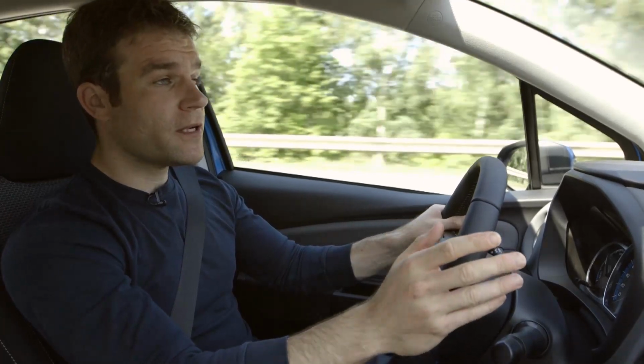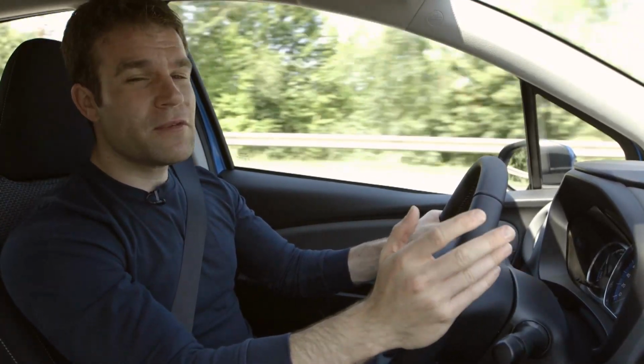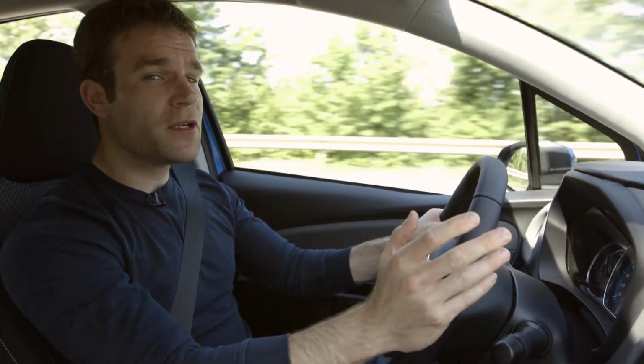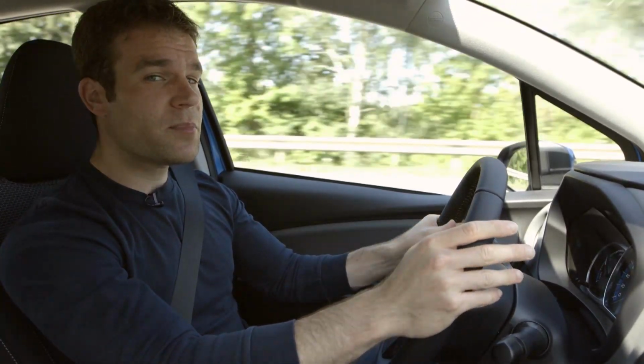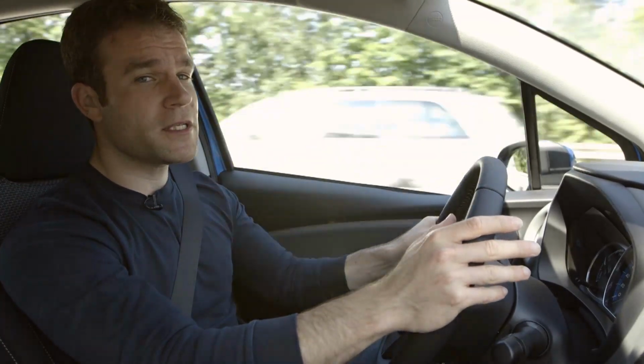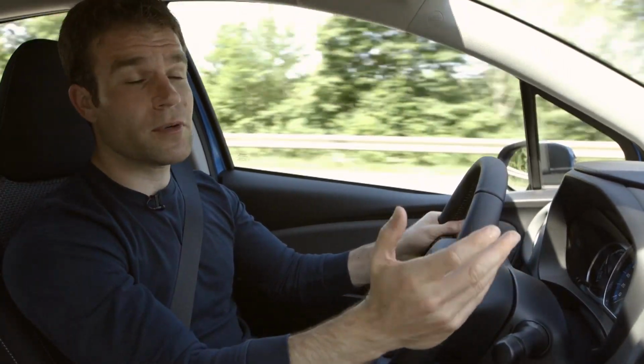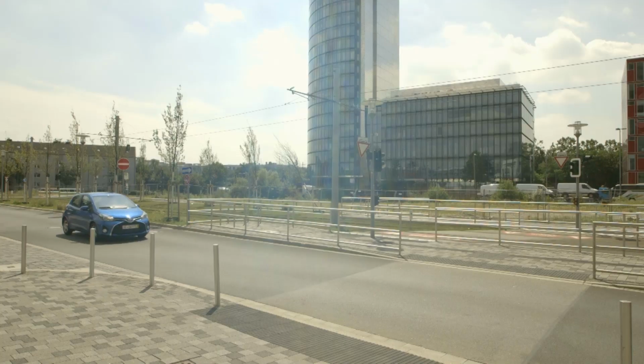So, should you buy a Yaris Hybrid? Well, it really depends on what type of driving you do. If you don't cover a lot of miles, the £2,000 price premium for the hybrid over the petrol version will take a long time to recoup through lower fuel bills.